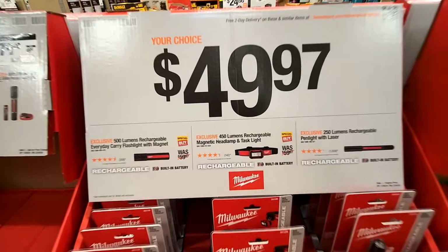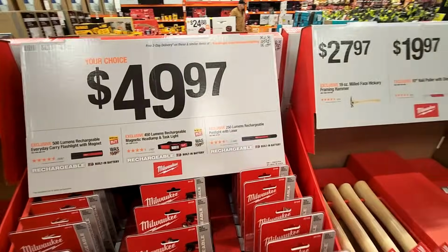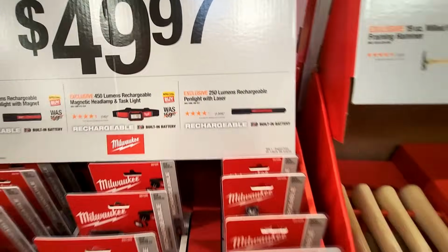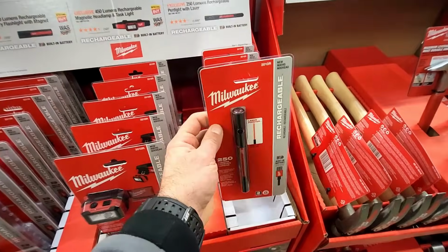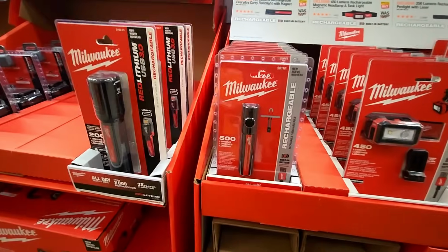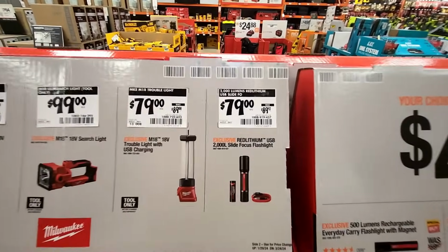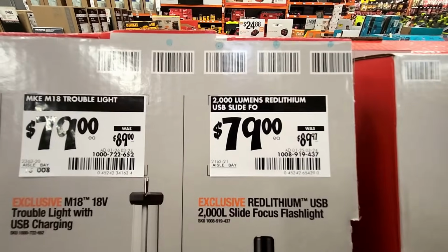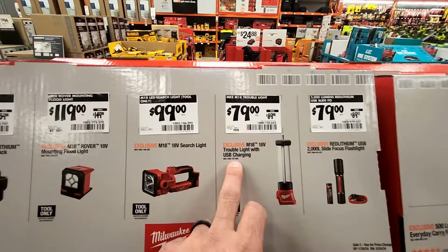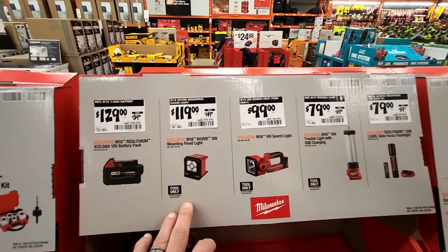Your choice for $49.97. They got some lights here, 500 lumen rechargeable light. And they got the 450 lumen headlamp. And then they got the 250 lumen pen light. So there's a pen light. There's the headlamp. Got some more deals here. 2000 lumen light for $79. Then I got the treble light for $79. It was $89. It's only 10 bucks off on those.